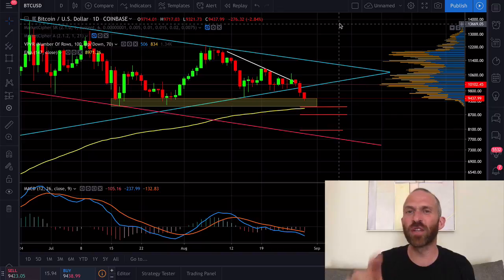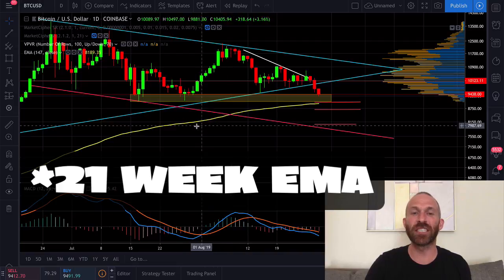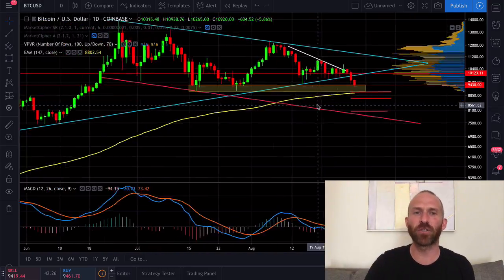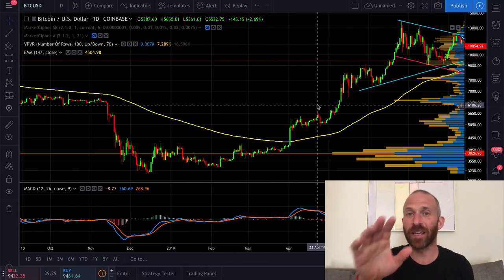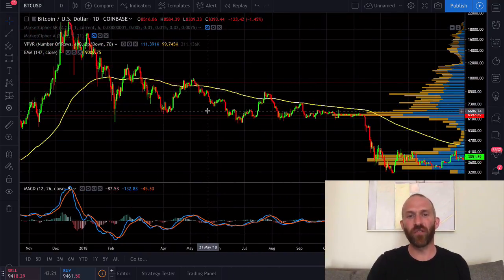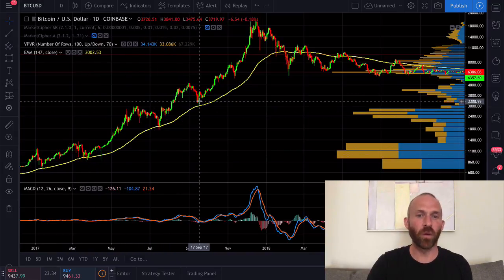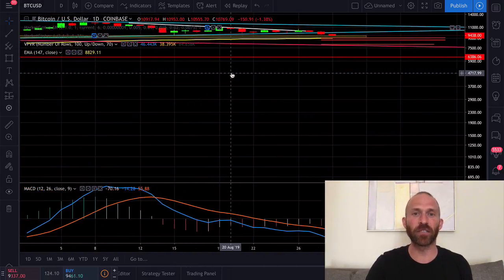But if it breaks through there, the next biggest thing that we could be looking at is the 21-day EMA, which is this yellow line here. So this 21-day EMA is a line that supports Bitcoin when it's in bull trends and it resists Bitcoin when it's in bear trends. So if you zoom back out, we haven't actually had it bounce off of the 21 weekly EMA yet in this bull trend. But if we take a look, we can see Bitcoin basically bouncing off of the 21 EMA in the bear market, and then if we go back before that, we can see it bouncing off the 21 weekly EMA in the bull market. So that is a very, very good indicator as to where Bitcoin price could be going.